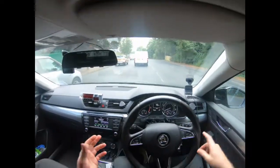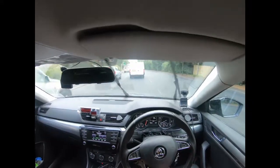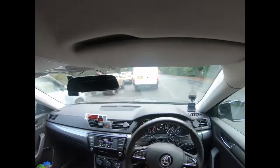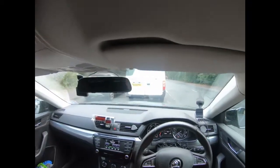That 4-spoke steering wheel, I just didn't like the look of it. The 3-spoke, I know it's just a small thing, but in my opinion it looks okay. It's almost straight at the bottom, not exactly the same as in the VRS or Sportline Skoda Superb, but I must say, it is alright.